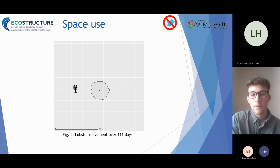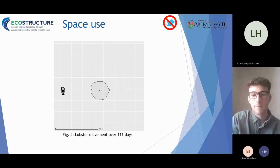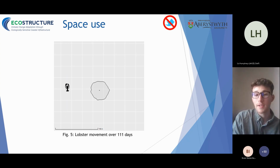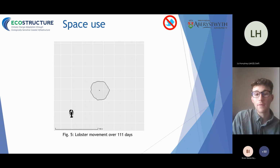So what we're also able to do from these centre of activity points is begin to simulate the lobster's movement over time. So here you can see one individual's movement throughout the entire study period. Now, apart from the fact that, well, I think anyway, these look quite cool, they do demonstrate really nicely these repeated movements towards and away from the areas of scour protection. So this, in combination with those high residency results we looked at earlier, suggests to us that these areas of scour protection can support lobsters for extended periods of time, and they don't have to move very far away from them in order to get all the resources they need to survive.